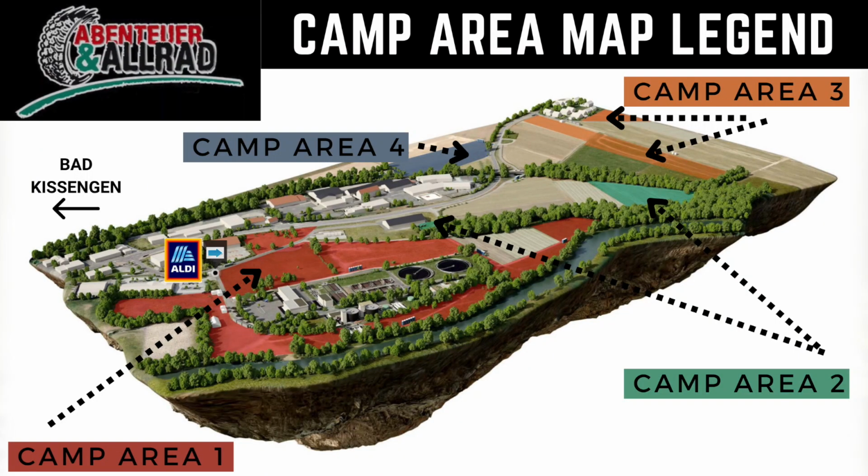So before we go any further, it's probably a good time to try and illustrate the 4 camp areas. You can see they're colour-coded with Camp Area 1 by far the largest and the entrance by the Aldi. Camps 1 and 2 almost merge into one another. Camp 2 is actually bigger than it appears on the map, with camps 3 and 4 further up the hill.